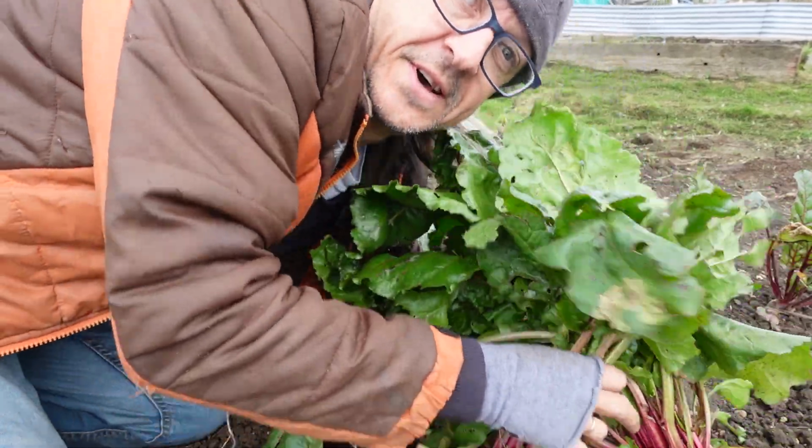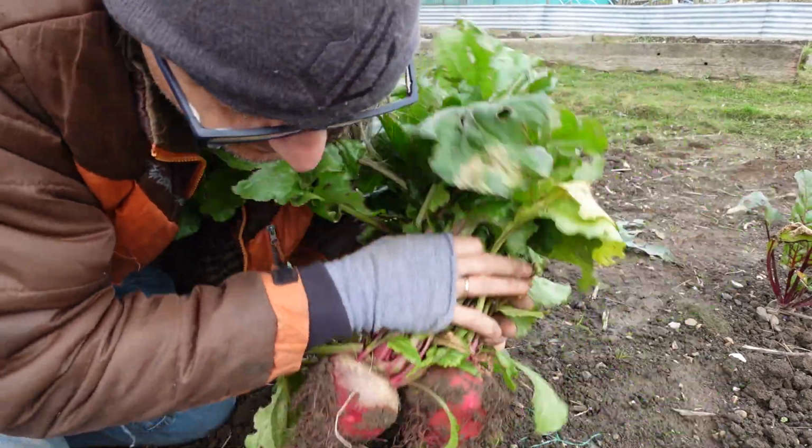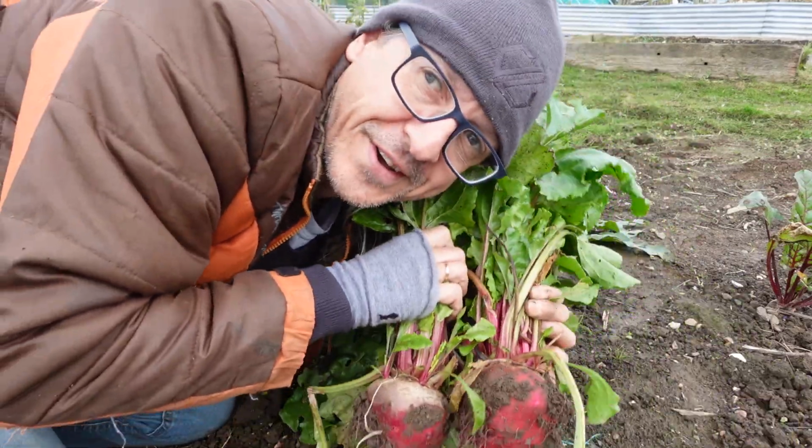I know you're supposed to sort of have these when they're golf ball sized, but I don't think they've gone too woody yet, so all good on the beetroot front.